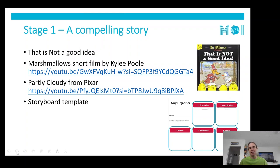So you can talk about how that makes the story more interesting and people want to know what's going to happen. You can repeat this process with short videos like Marshmallows by Kylie Poole and Partly Cloudy from Pixar. Both are available on YouTube. If you stop at key points, you can ask them what they think is going to happen and why. You can also talk about their favorite movies and stories. Why are they good? Why are they interesting? Why do they want to watch them? If you've got high school students or even advanced intermediate, you can start talking about the hero's journey and how that follows through to make a compelling and interesting story.